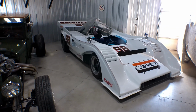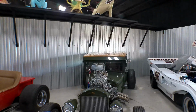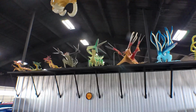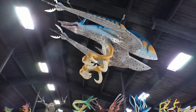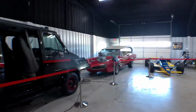Yeah. This one is still running and driving today. It runs every couple months out there. This is a long story. One of the members out here creates these monsters in his off time, and he needed a place to keep them. He has probably over 100 now, and he was running out of space, so he wanted to throw some in the museum here. They're all very.